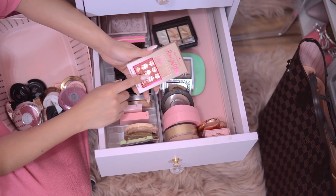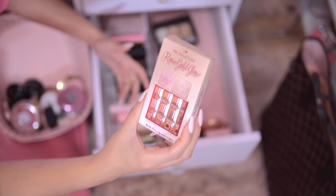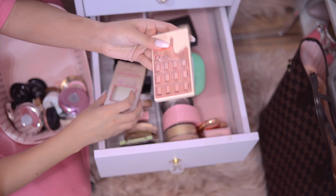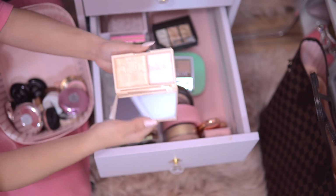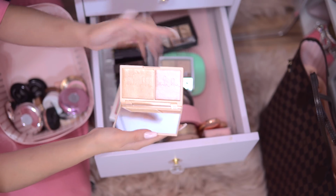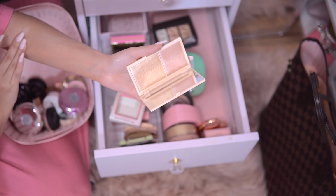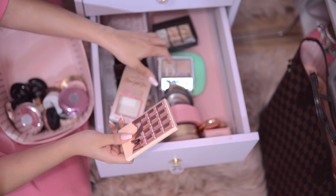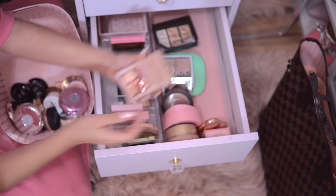I just repurchased this because I love this. This is a Rose Gold Glow by I Heart Revolution, and I mean, the packaging is very cute as well. It's like rose gold and cream, and these are the highlighters inside. This is so good. This is honestly so good. Like, this is one of those products that I repurchased because I lost my other one. I'm gonna go ahead and keep this, of course.